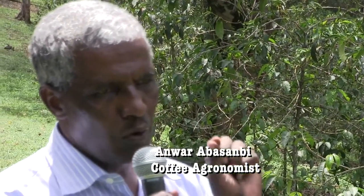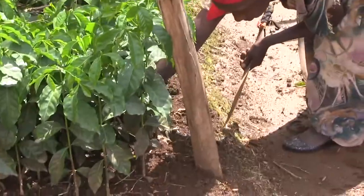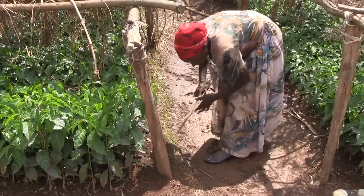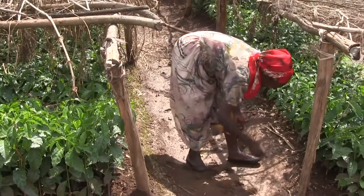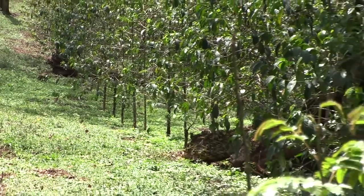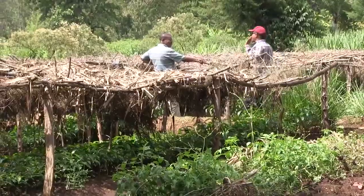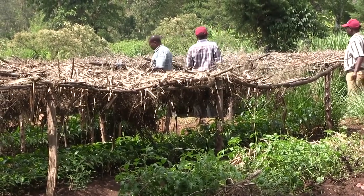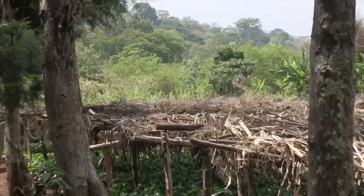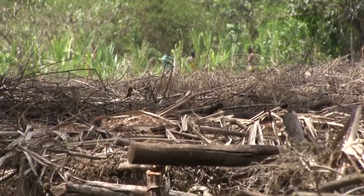Oromia produces coffee Arabica, especially organic coffee. No one uses pesticide, herbicide, or fungicide. All Oromia farmers produce organic coffee. What makes coffee Arabica special, which makes the difference from other countries, is we have different tastes and aromas of coffee in different zones and different woredas, as well as different peasant associations.